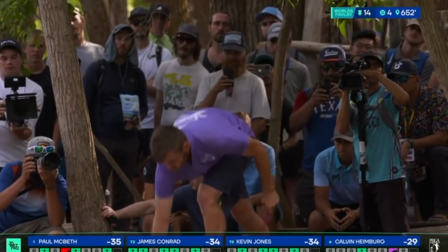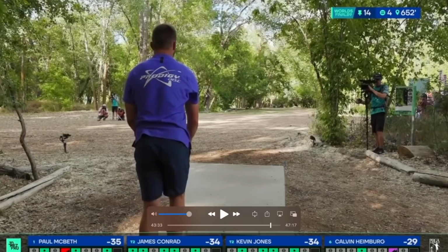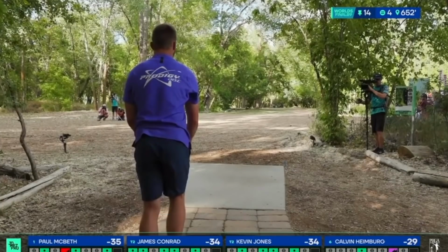Okay. Paul is a madman for running what he ran on that. It didn't make sense to me. He made the putt, but the risk reward just didn't seem like it was there for me.